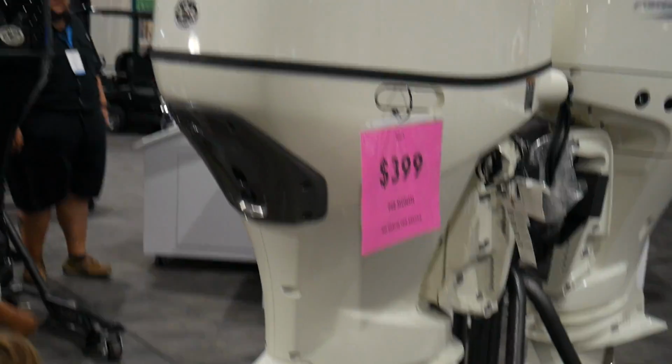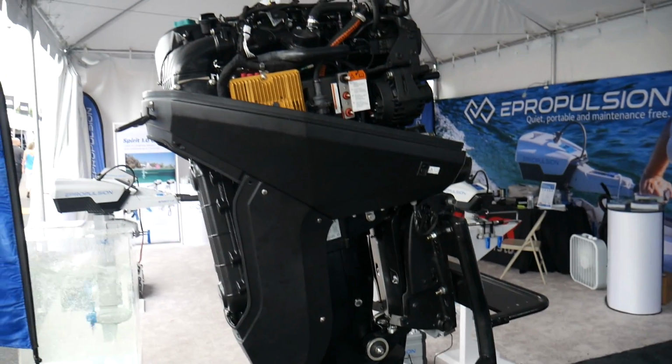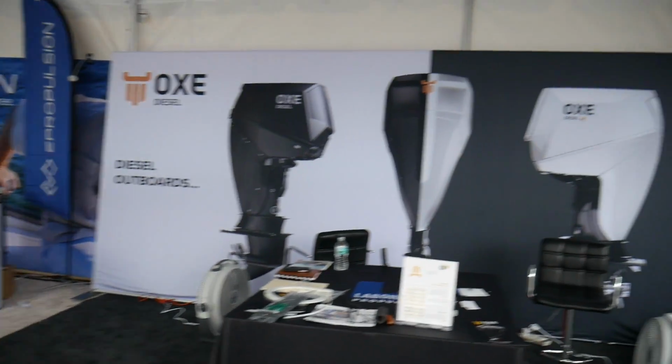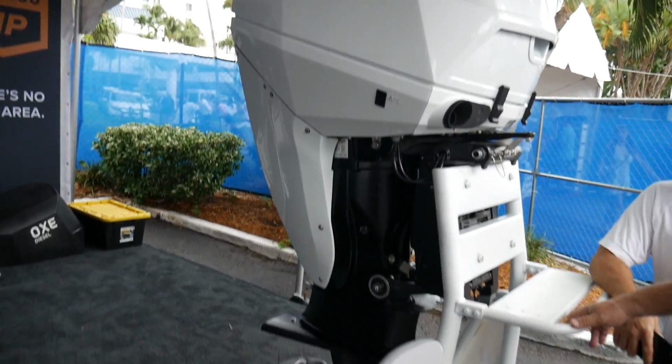And here's a Suzuki outboard with counter-spinning props. I've never seen this feature on an outboard before. This was a first. One of the most unique things I saw were these, and these are diesel outboards. I'd never even heard of these until I showed up to the boat show. I was able to talk to the rep a little bit and get a little bit more information about these.